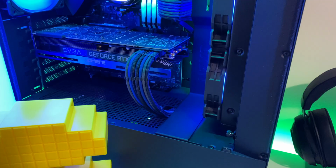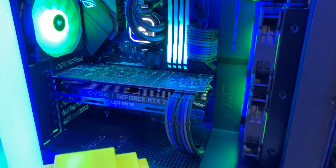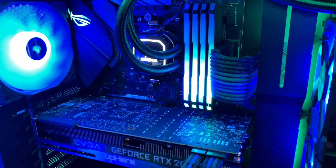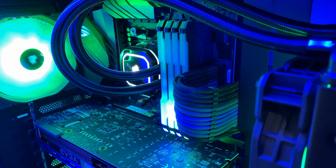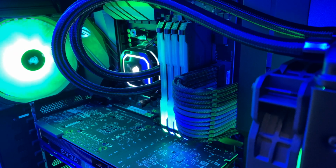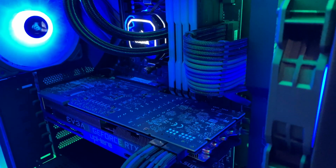Other than that, we've also got a Samsung Evo 970 Plus boot NVMe SSD, so that is used literally as the boot hard drive. Down under the PSU shroud you'll find 3 4TB hard drives, which are used for game storage, Plex, and so forth. You'll notice cooling is taken care of with an AIO, a Corsair, I think it's a H110, I could be wrong, over a 240mm RAD, and it does the job.